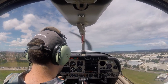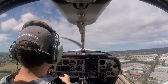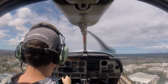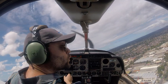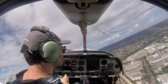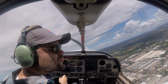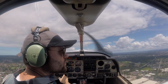Flaps are up, power full, fuel pump on, temperatures and pressures are green. Tower, Uniform November Victor, holding runway right, ready for circuit. Uniform November Victor, tower, line up runway right. Line up runway right, Uniform November Victor. November Victor, follow the diamond just airborne. Runway right, clear for takeoff. Clear for takeoff, follow the diamond, Uniform November Victor.